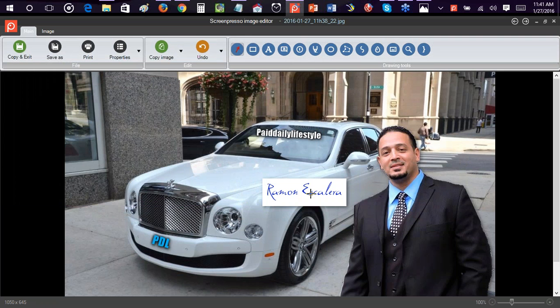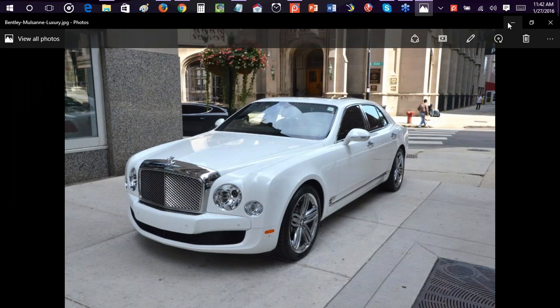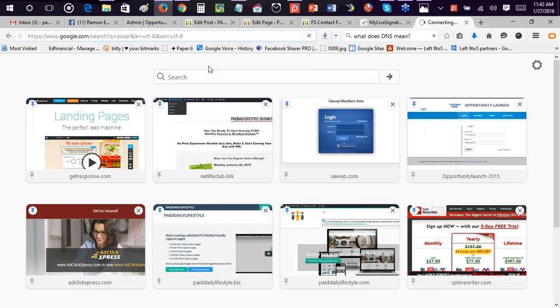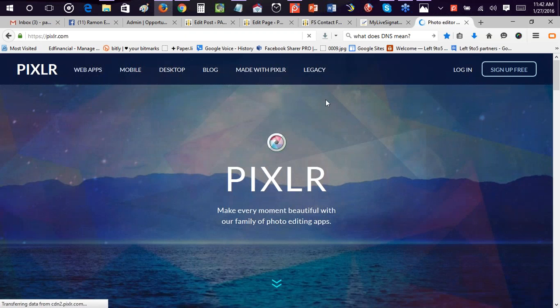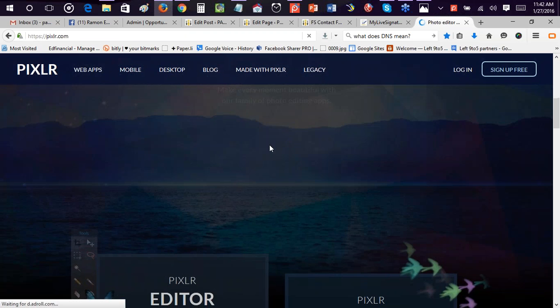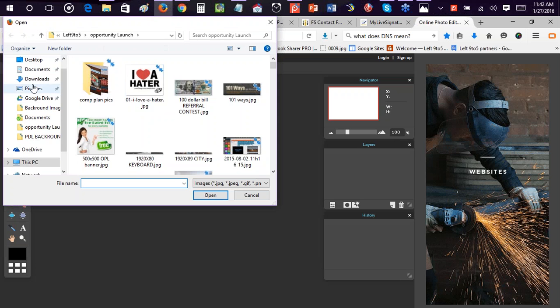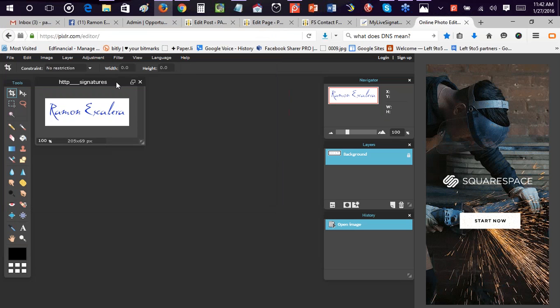Why is it the JPG? Yeah, I don't know. I thought it was PNG. Did you change it? Yeah, I would have to go to Pixlr to change it, which I can do quickly. I'm going to go to Pixlr and change that image and make it a transparent image. So I'm going to go here, select Launch Web App, and open image from a computer. I'm going to go to Desktop and File, and this is the one I want.